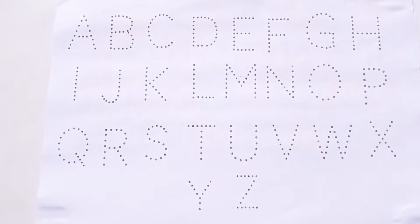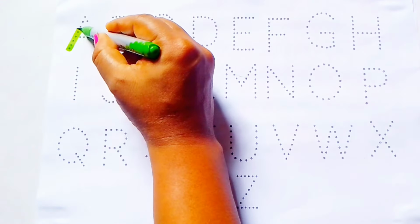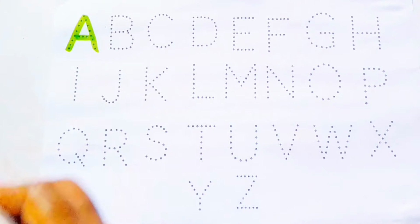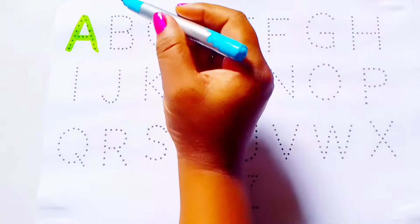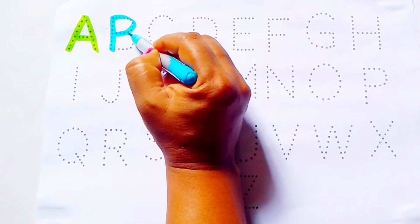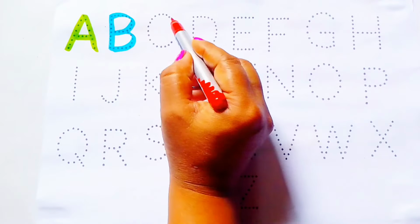Writing alphabets A to Z. Green color, A. A for arrow, A for ant, A for apple. Sky blue color, B. B for book, B for boy.